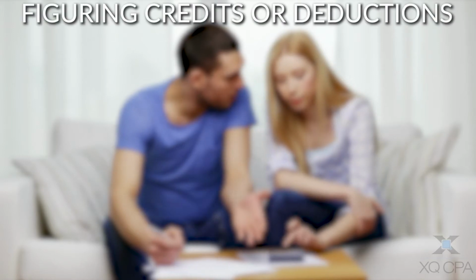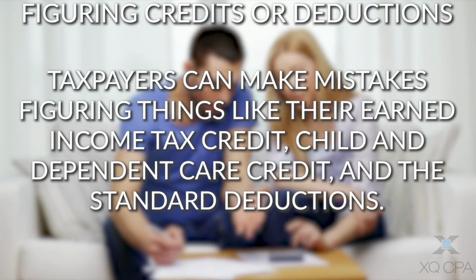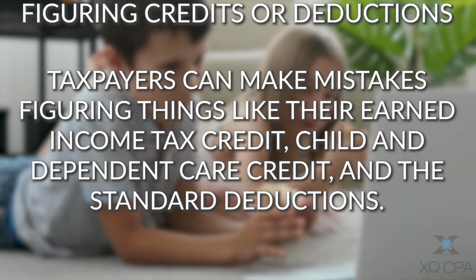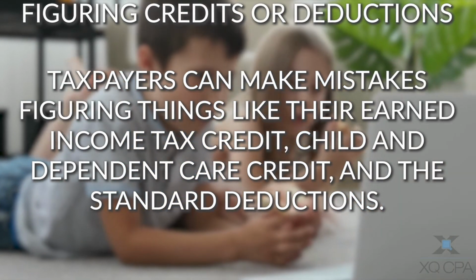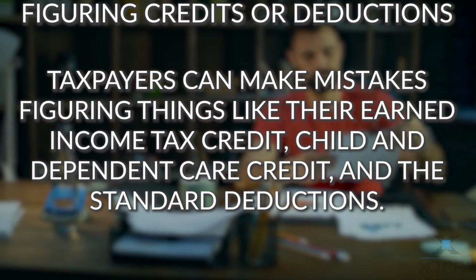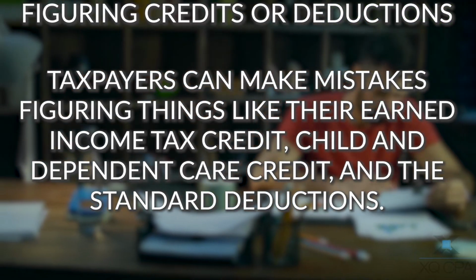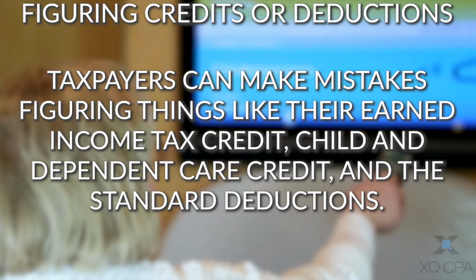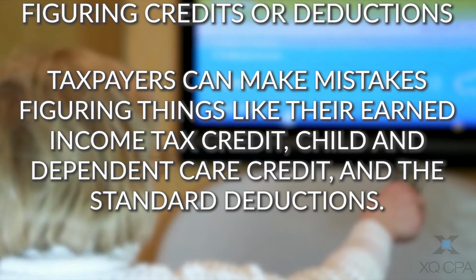Figuring credits or deductions. Taxpayers can make mistakes figuring things like their earned income tax credit, child and dependent care credit, and the standard deduction. Taxpayers should always follow the instructions carefully. For example, a taxpayer who's 65 or older or blind should claim the correct higher standard deduction if they're not itemizing.